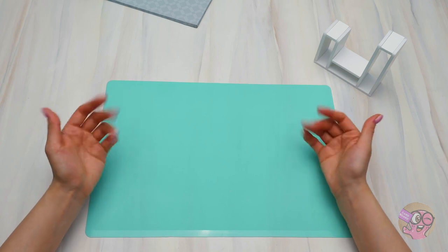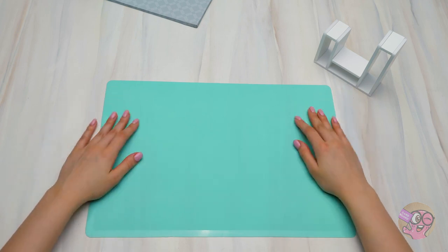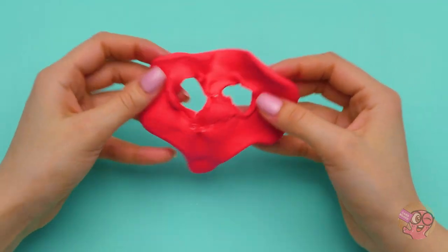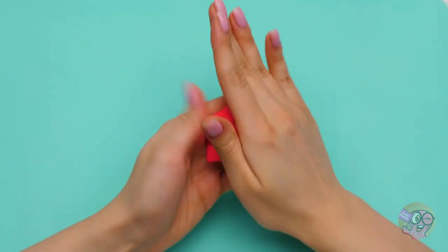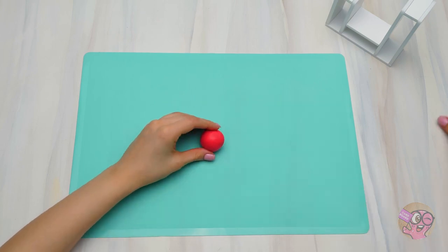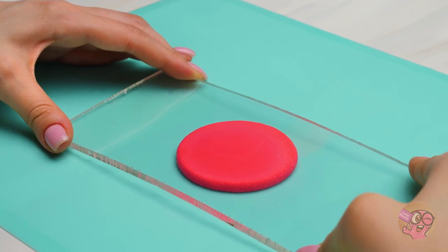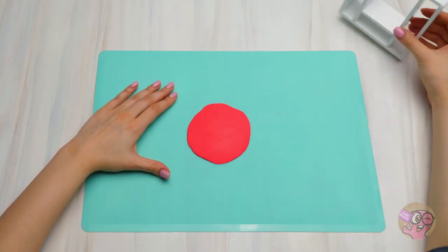Awesome. Then we need to furnish it. Clay is the best material. Clay Ghost is here. Ooh, Sammy. Guys, let's roll this into a clay ball. And then we'll squish it. We need a perfectly flat piece. Now let's add colors to the kitchen furniture. Here we go.